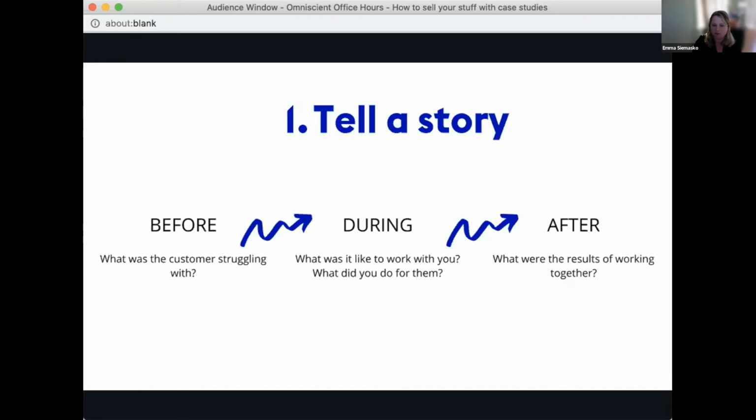Where was someone before they had your tool? What were they struggling with? Why were those challenges so hard? And then during, what was the implementation like? Was the process seamless? And then finally, the results.